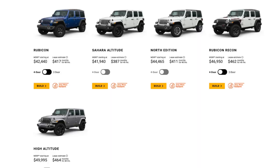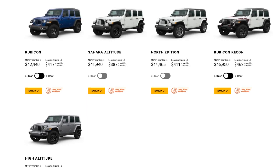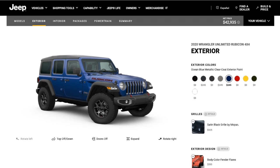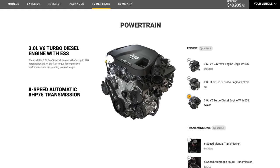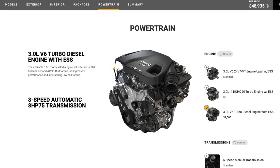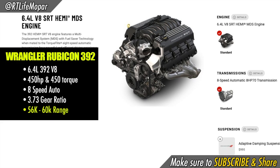Now today what I want to do is get a ballpark of what this thing is actually going to cost, and where it fits in the Wrangler lineup. Now the concept is labeled a Rubicon, so if you take a look at the Rubicon trim level and you go to its most expensive engine option, which is the 3-liter V6 turbo, the Rubicon then jumps up in price to about $50,000. So if Jeep made it a package within the Rubicon, you're probably looking at about $55,000 to $56,000 to check off that 392 when you're in the Rubicon model.